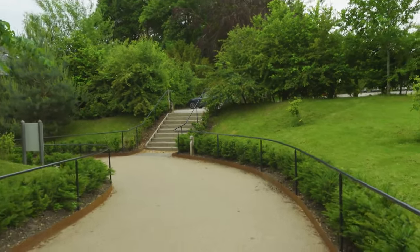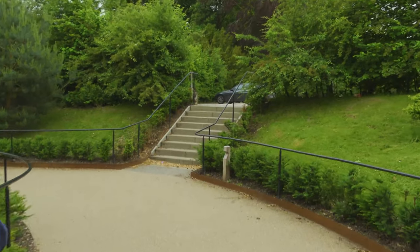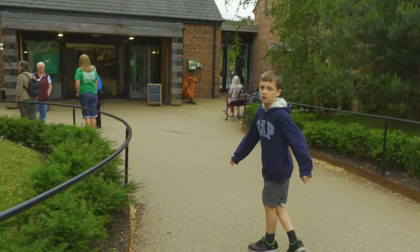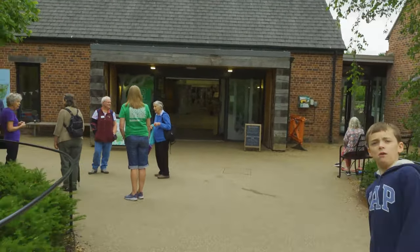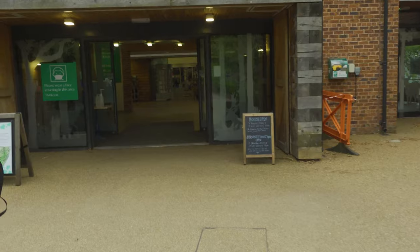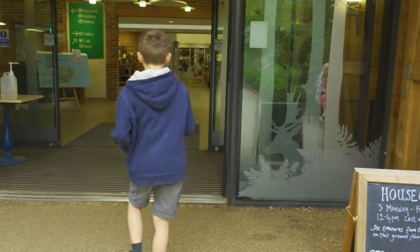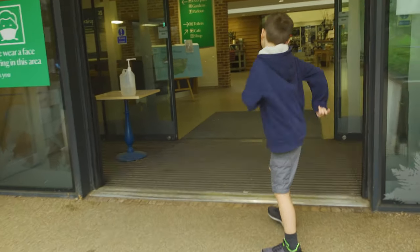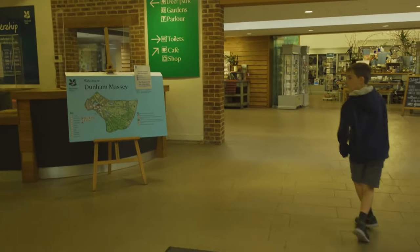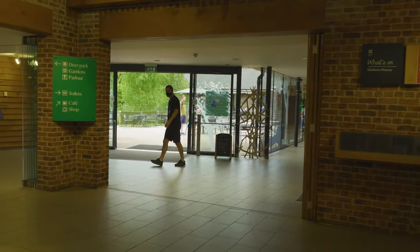So Dunham Massey has got a newly refurbished or new build welcome building, I suppose it can be. So this is the new welcome building here. It's been here for a couple of years now, so it has definitely improved the experience here at Dunham Massey. I'm just going to put my face covering on. So you've got a welcome membership desk here, a shop over there, and obviously a cafe over there.